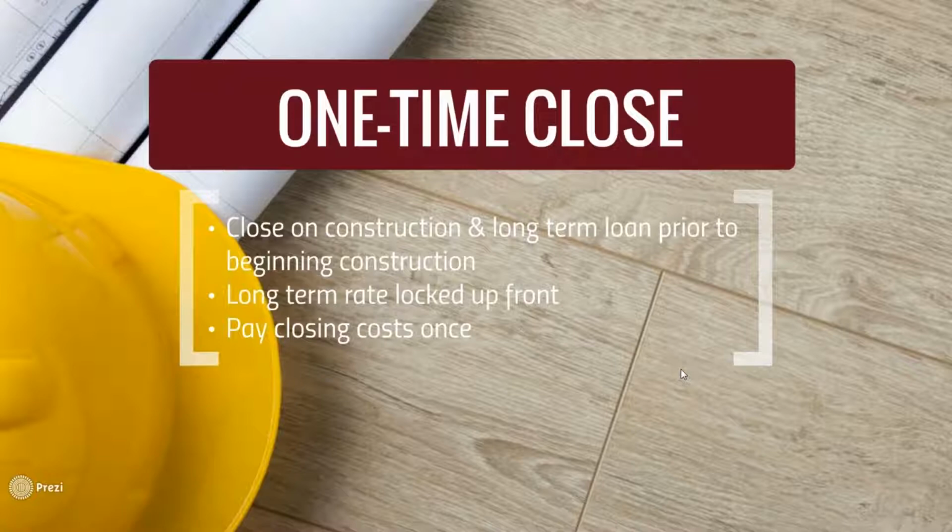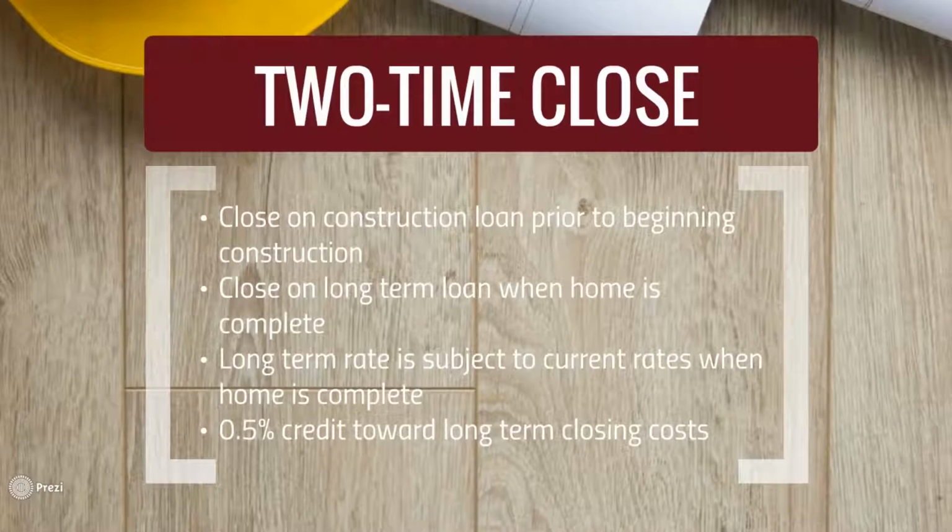Thank you. Now on the two-time close, the two-time close is really for a bigger project. It's for homes where you're going to be into this over the $453,000, so 600, 700, whatever, in those sizes. The two-time close is an opportunity to close two different times. You're going to close on the construction loan, but you are subject to market conditions on the long-term loan.